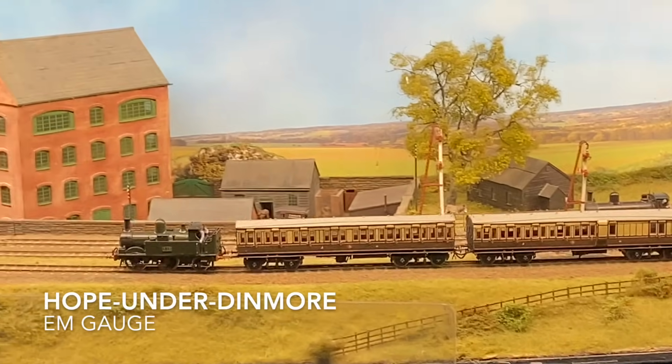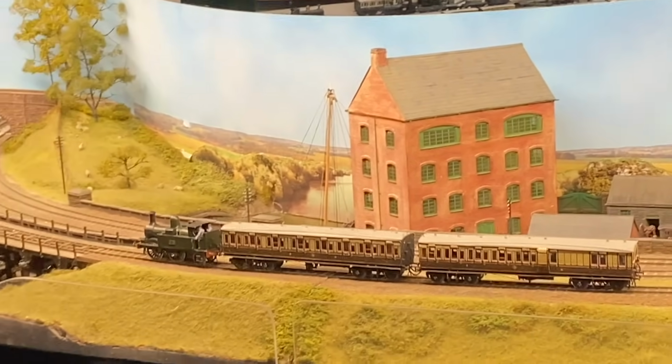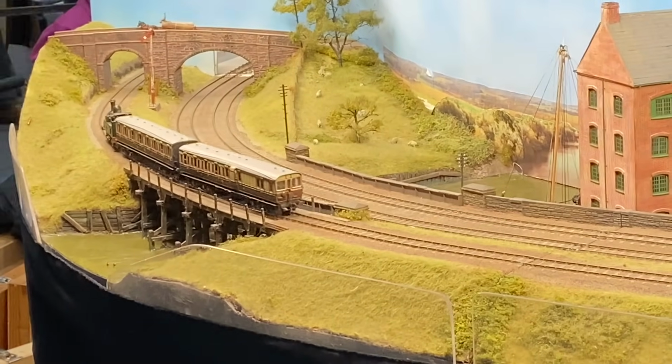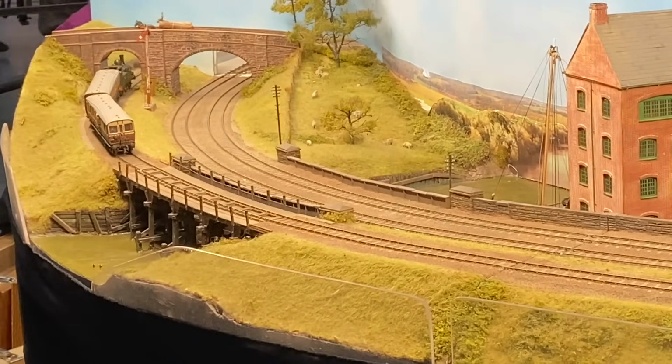Next is another EM Gauge layout, Hope-Under-Dinmore. I've seen this layout before, and it is a delightful little layout. It's based on the Shrewsbury and Hereford Railway, which the company obtained an Act of Parliament in 1846 to build a narrow gauge railway from Shrewsbury to Hereford.